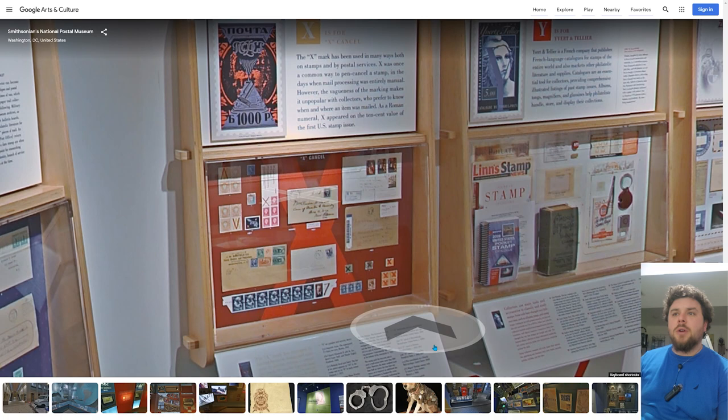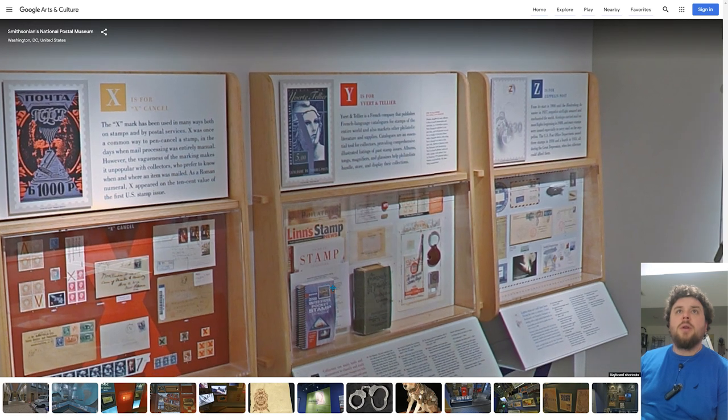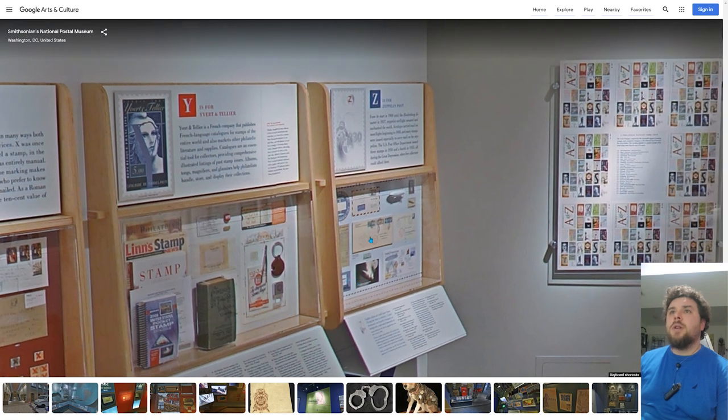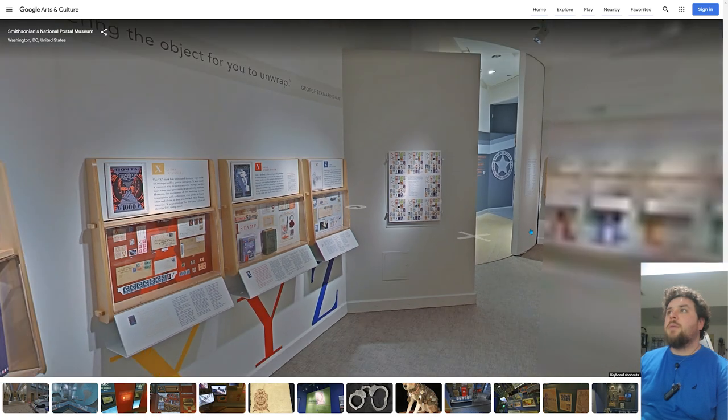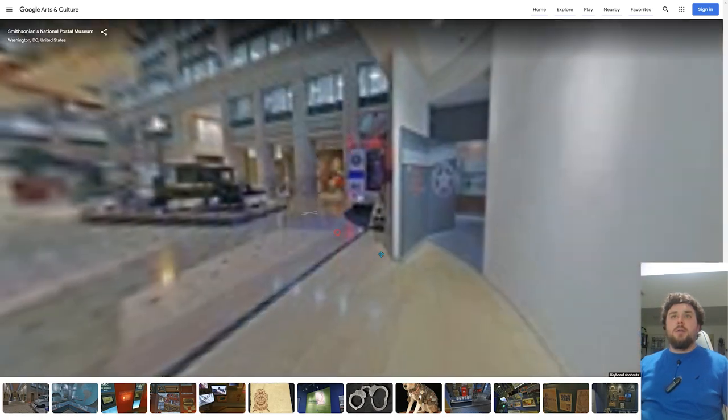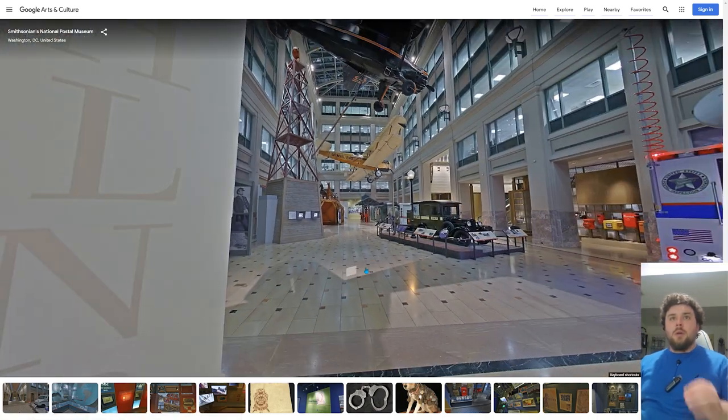Oh wow, those look super familiar. Those are like those war tax stamps or something. Y is for Yvert and Tellier. Z is Zeppelin. That's cool. I got some Zeppelin mail. Okay, so I actually really like that exhibit. That is very cool. Okay, let's hop out of here.